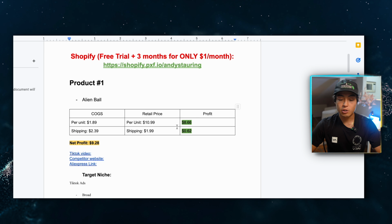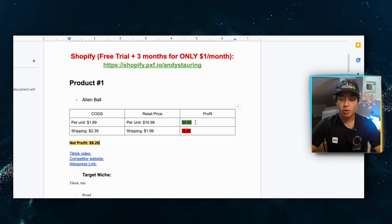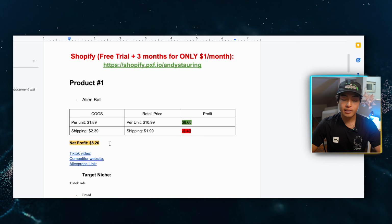Because you're really not gonna make that much money per unit, $8.66 per unit. The shipping, you're gonna lose 40 cents on the shipping. You're gonna profit $8.66 on the unit itself, at an overall net profit of $8.26 per unit.